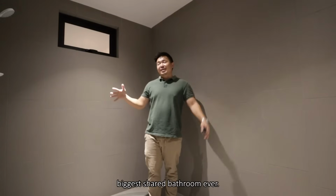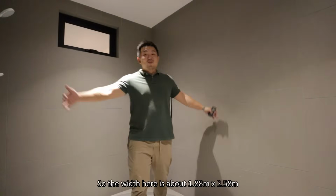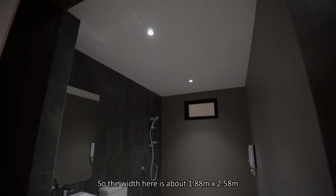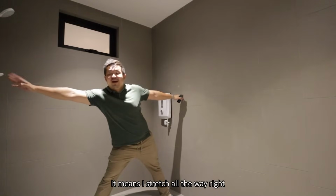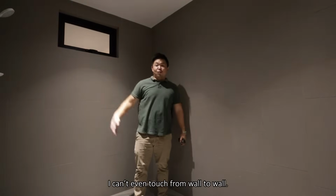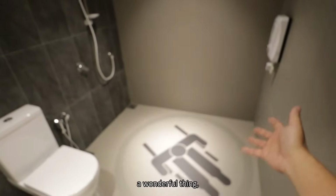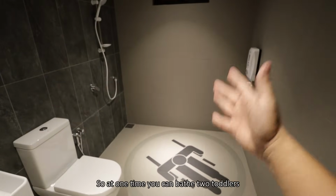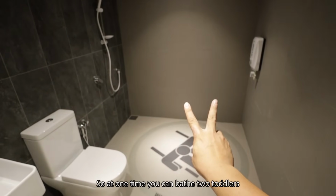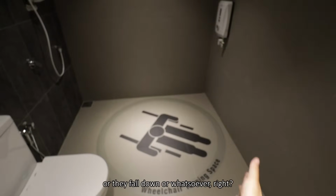This is gonna be the biggest shared bathroom ever. So the width here is about 1.88 by 2.58. It means I stretch all the way, right? I can't even touch from wall to wall. And this design is just a wonderful thing, especially if you have toddlers in the family lah. So at one time you can bathe 2 toddlers without worrying that they might knock around the corners or they fall down or whatsoever, right?